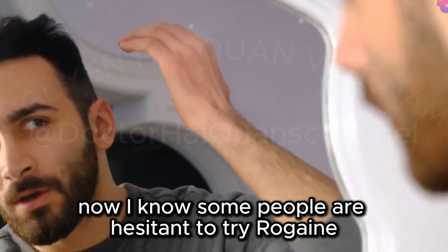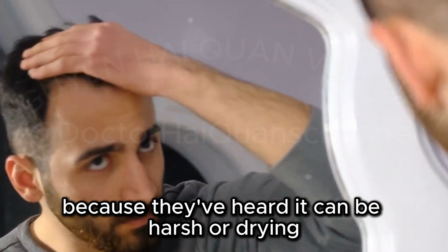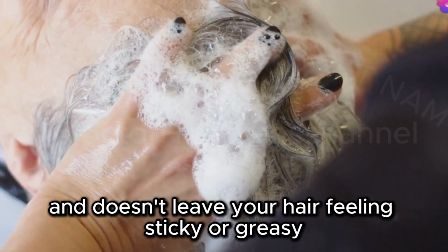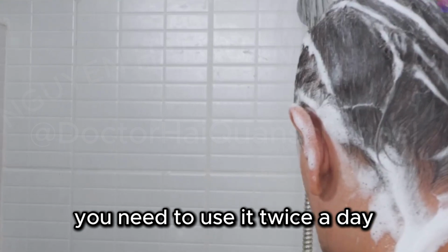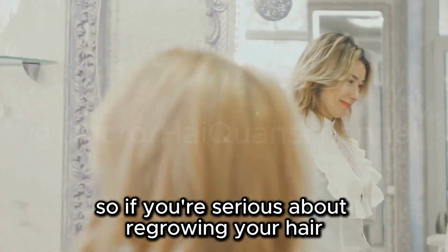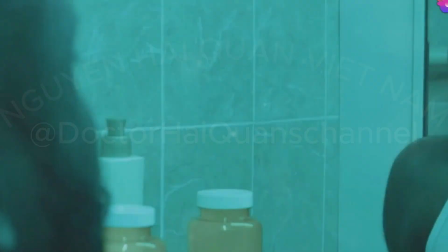Now, I know some people are hesitant to try Rogaine because they've heard it can be harsh or drying, but the foam formula is actually really gentle and doesn't leave your hair feeling sticky or greasy. The key to seeing results with Rogaine is consistency. You need to use it twice a day, every day, to really reap the benefits. So if you're serious about regrowing your hair, Rogaine is definitely worth considering.